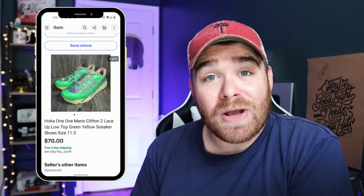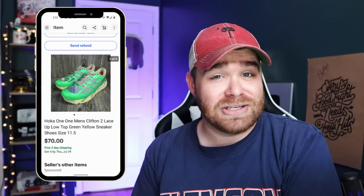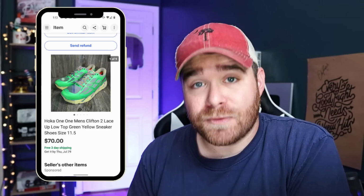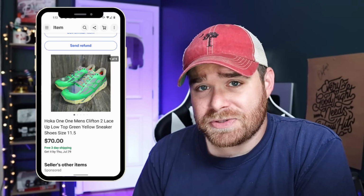Next up, we have this pair of Hoka men's running shoes. I picked these up at the flea market a couple weeks ago for $20. I paid up for them because they were in excellent condition, like minimal signs of wear. I originally listed them for $84.99 free shipping. Somebody sent me an offer of $70 free shipping, and I did go ahead and accept that. It cost us about $10 or so to ship them out.